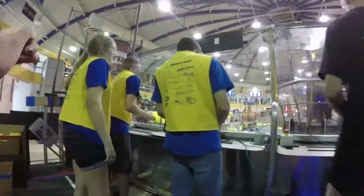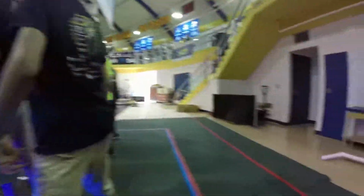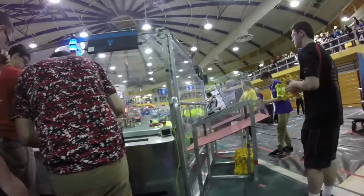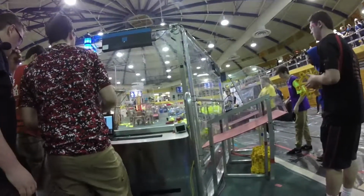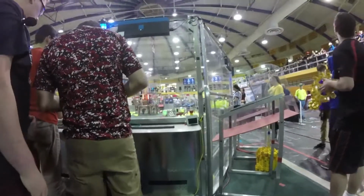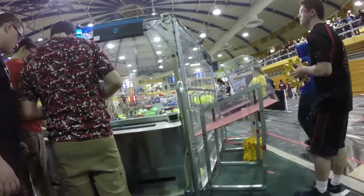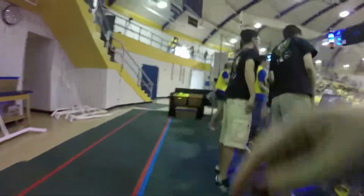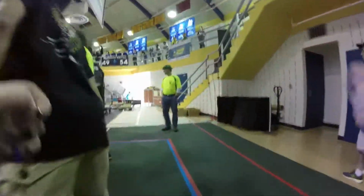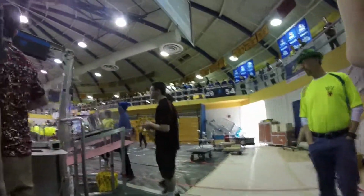Hey, they need 3 more for their 3rd rotor. Got it. They are starting their 4th rotor. They're starting their 4th rotor.